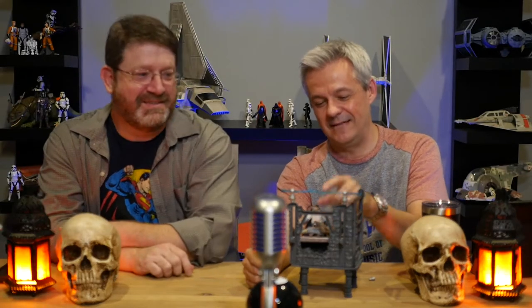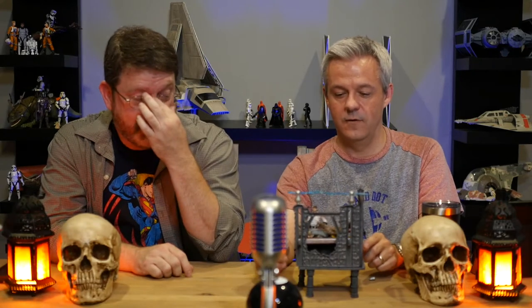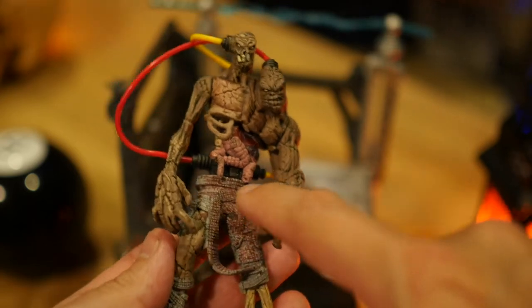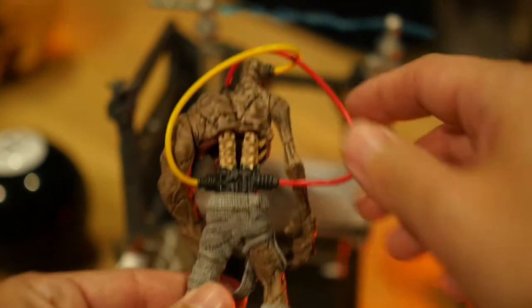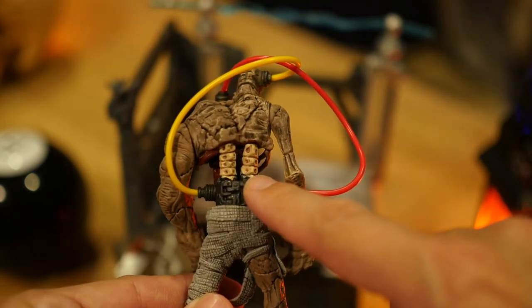Rob just corrected the base of the playset for me. And I love this. Now that I'm looking at this more, I love the double bone in the leg. That's a cool touch. I love the ribs. I love the hidden guts and the electrodes going to it. Now that we've got that base in, it kind of raises up. I wonder if there's a way to lock him in place.